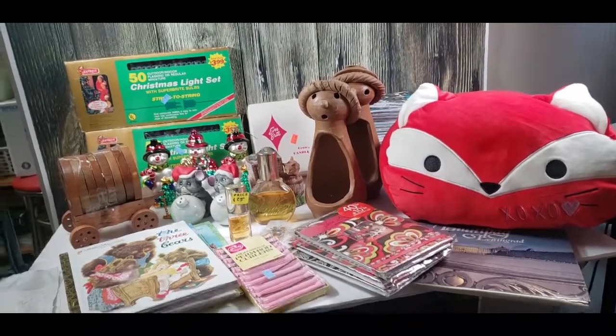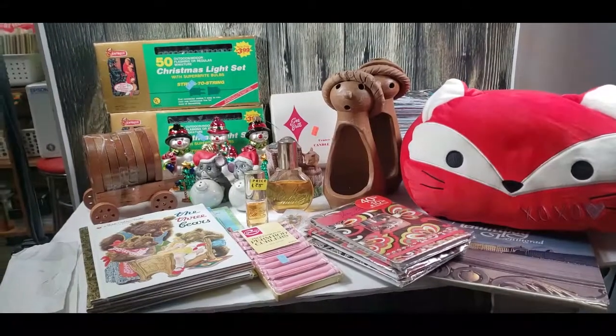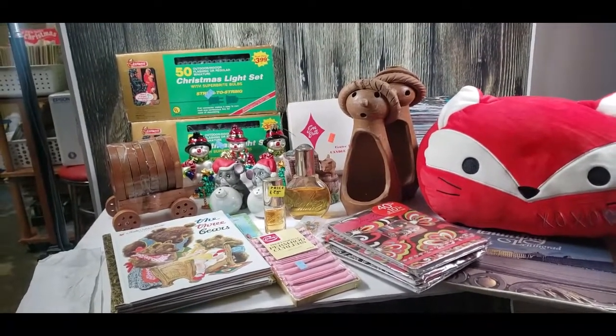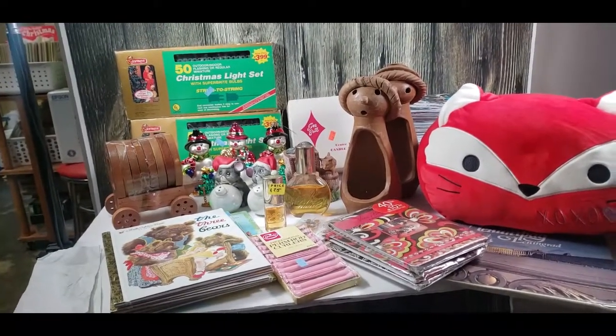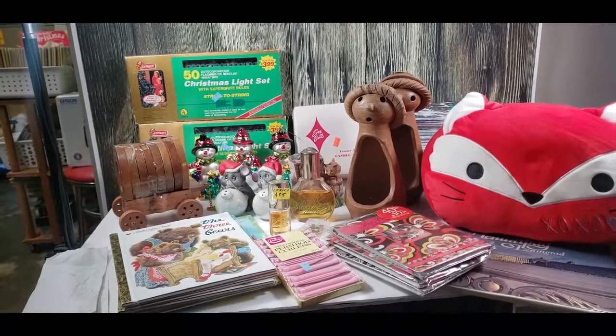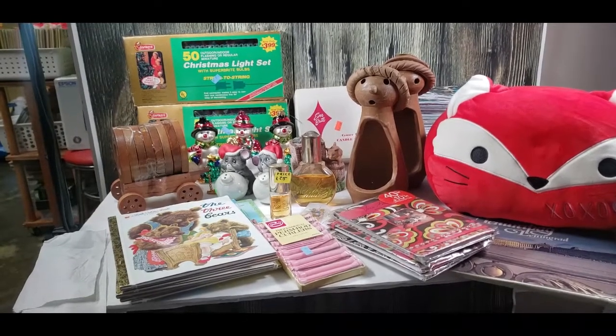Just wanted to show you a little haul that I got from one estate sale. That's what it was listed as, but it was really a smallish yard sale, and it was a lady that I've been to before. Also, I found most of these things from Goodwill Bookstore and my regular Goodwill located in North Mississippi.